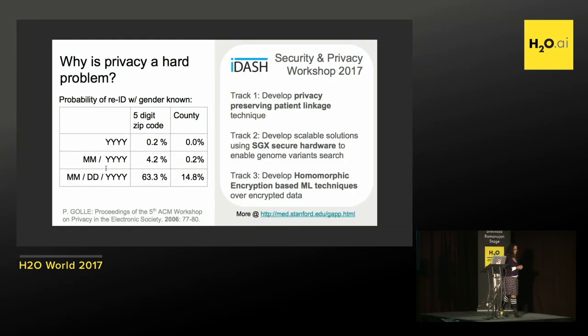Privacy is also a fairly hard problem, and in this one I'm giving you an example that was shown in 2006 with census data. So census demographic data. If all you know is the gender, 5-digit zip code, and the date of birth, you can actually identify the individual with 63% probability. But that probability falls down to 0.2% if you only know the county and the month and date of birth.